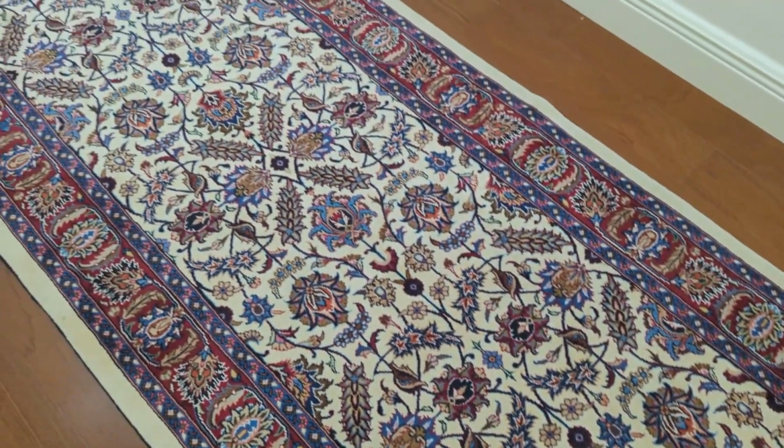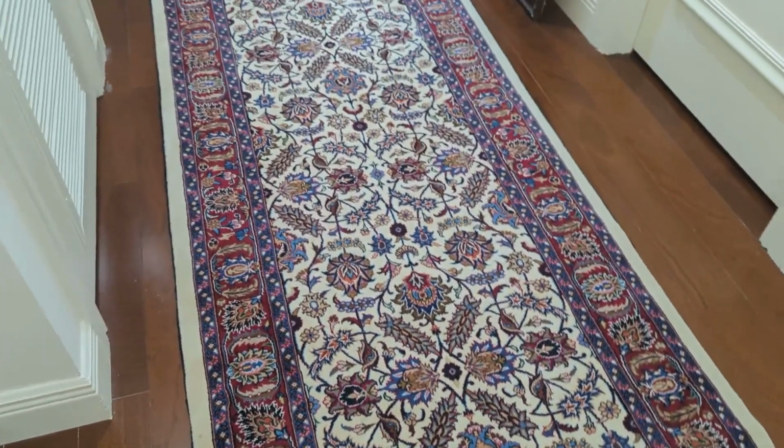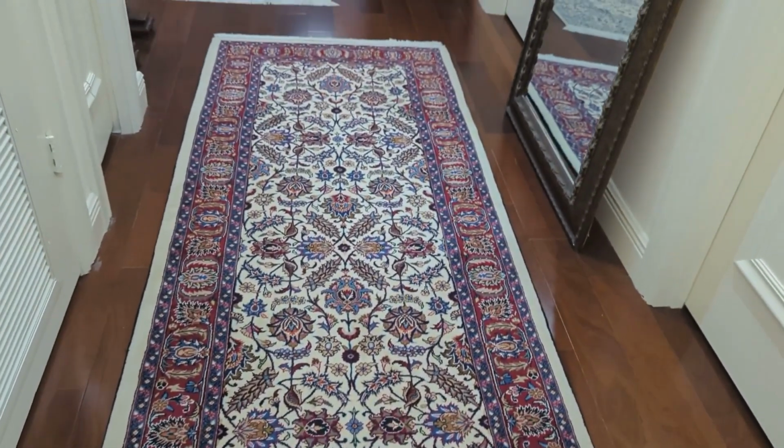Wouldn't it be great if you could add a touch of elegance and culture to your home while still making a smart financial decision? Well, this is possible if you buy an investment quality Persian rug.